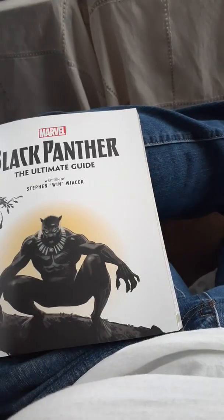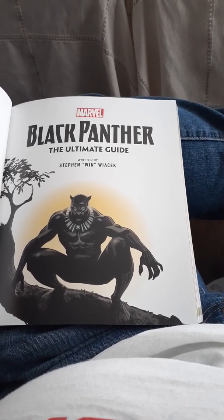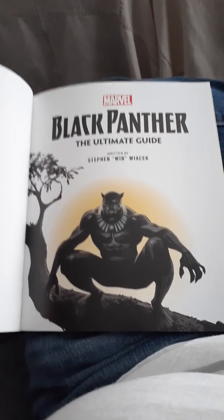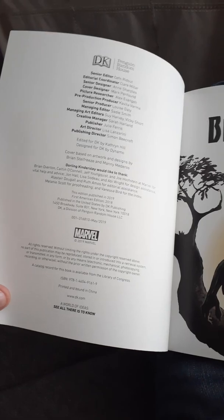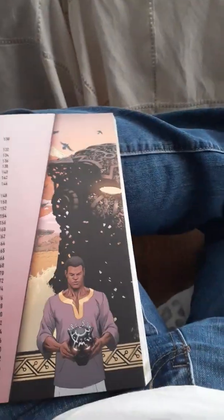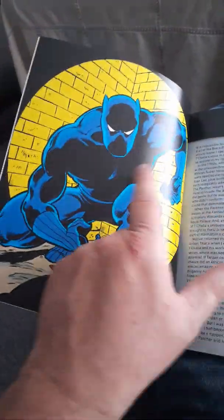But this book is, Marvel from DK, Penguin Random House is the actual publisher of this thing, in association with Marvel. So Marvel helped them put it together, and it's written by Stephen Wiacek. Really, really good, though. Don McGregor does the foreword. I have that T-shirt with that logo on there, the artwork.